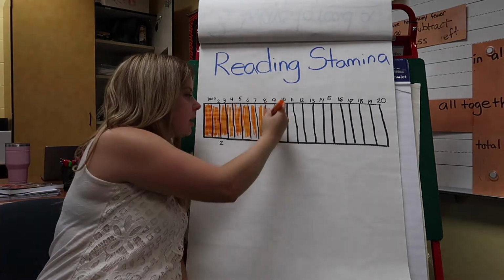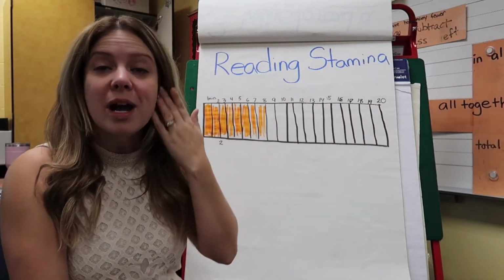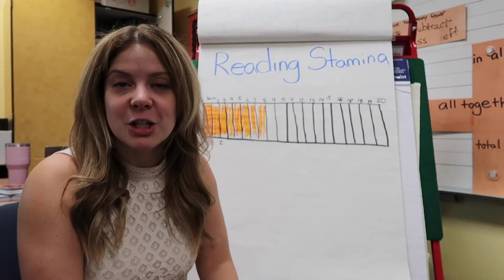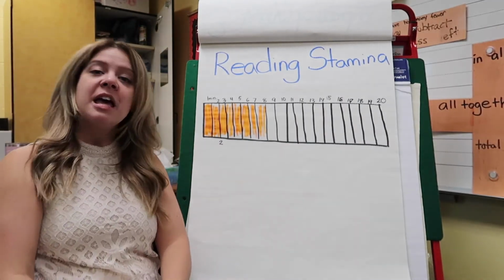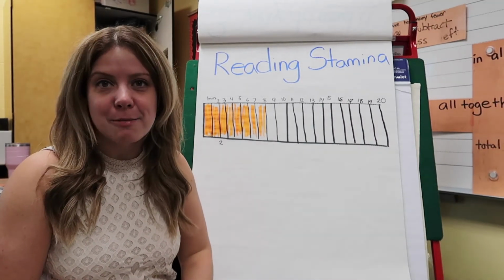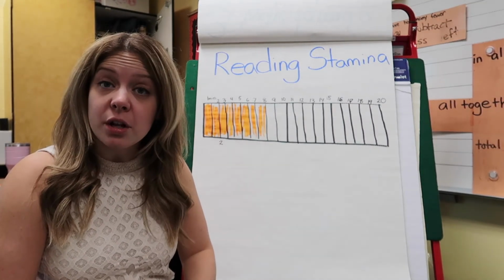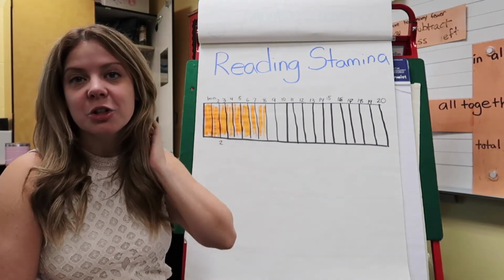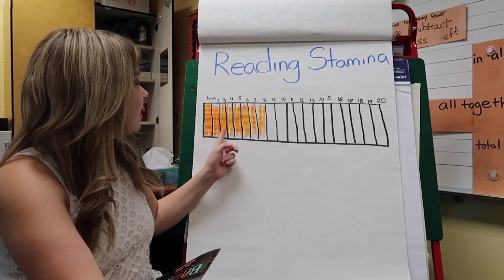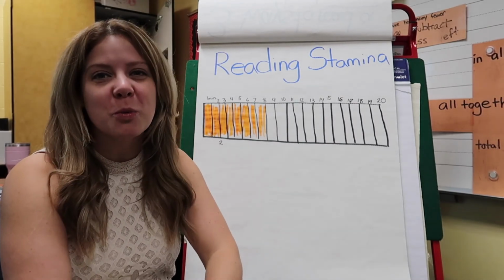My goal for you first graders is that you would be able to work all your way up to 20 minutes of sitting there reading a book without getting distracted. So that is your goal. If we were here at school, we would do this in the classroom and Mrs. Bowen would time you. But because you're at home, you might need to ask an adult, or if you have a big brother or sister, you might need to ask them for help. So start today by just doing 1 minute and then see if you can add a minute each day and you can build up your reading stamina.